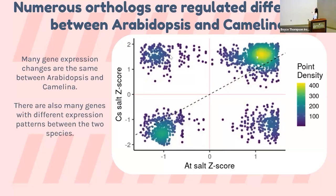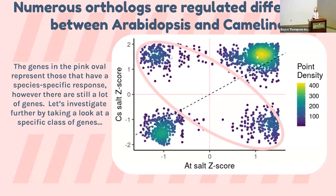So here are all the points. I want to make it extremely clear that each data point is an ortholog between the two species. And by ortholog, I just mean gene that does the same thing. So as you can see, points along this line are behaving similarly, or they have the same expression pattern, but on the other diagonal, we have our genes that are behaving in different patterns. And so I'm interested in data that lie here. But once again, this is still a lot of data.